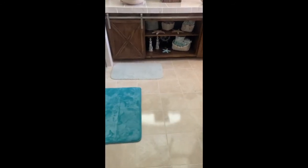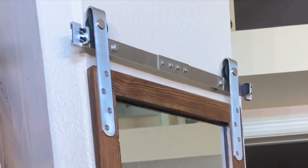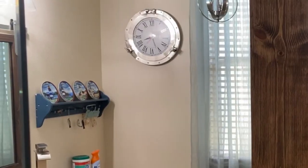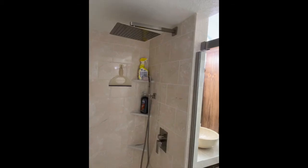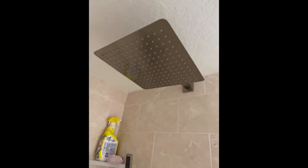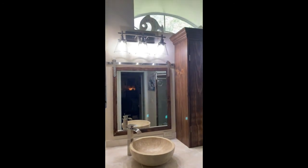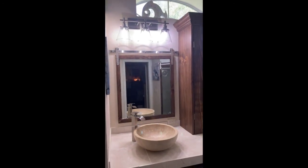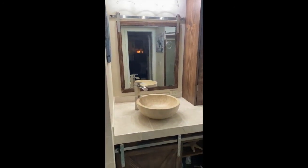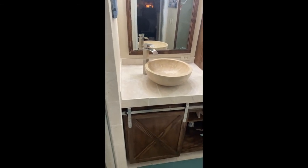The vanity really looks good. We put up new lighting, mirrors. You see the sinks and the faucets, and then we tiled the counter.